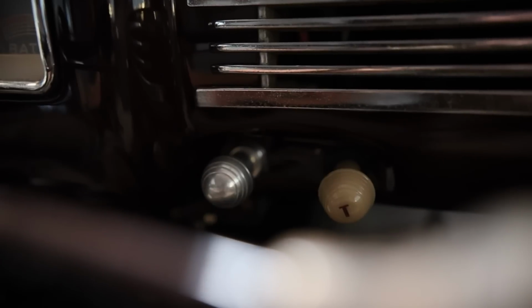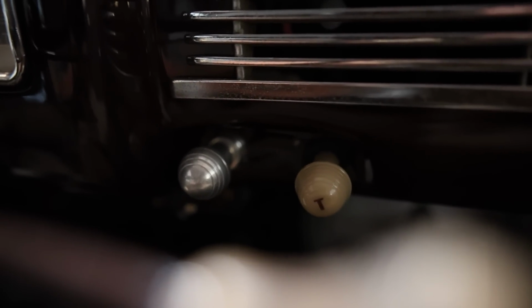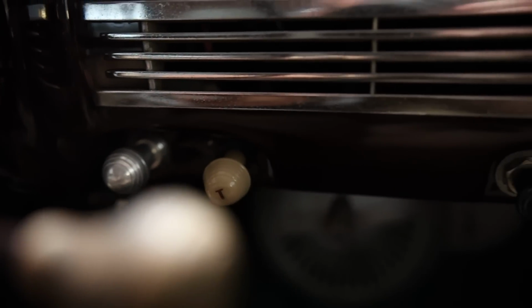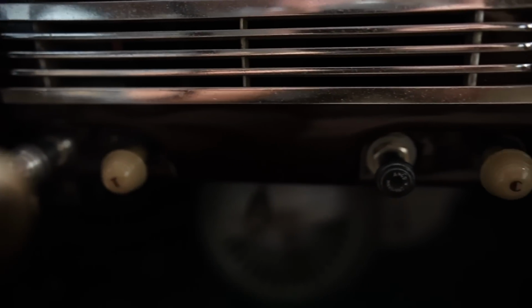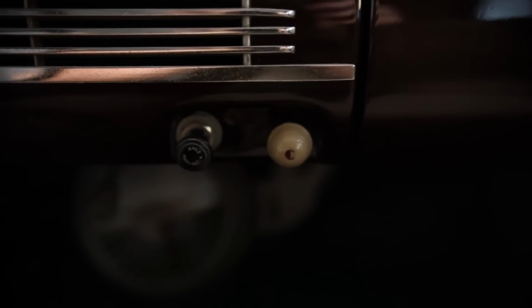There is a silver knob that protrudes at the bottom of the dashboard. That is for the headlights. There is another knob with a T on it next to it. That's for throttle control. Then there's another switch to the right of it. I think that controls the windshield wipers. Right next to it is the choke lever.